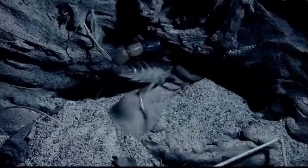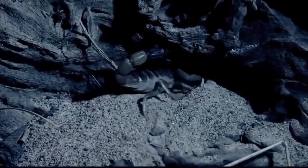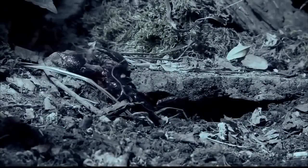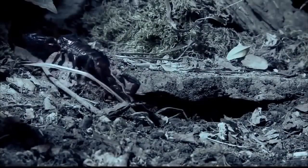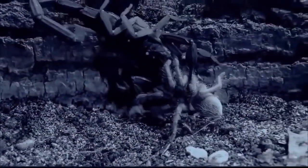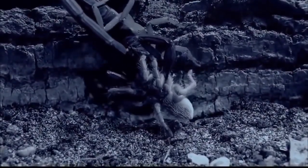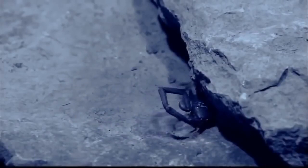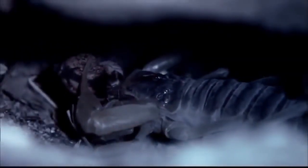Because they're such successful hunters, scorpions rarely need to practice their art. In any given habitat, only a tiny fraction of the scorpion population feeds on any one night. The remainder are hidden in their burrows, waiting to ambush or just digesting their latest conquest.